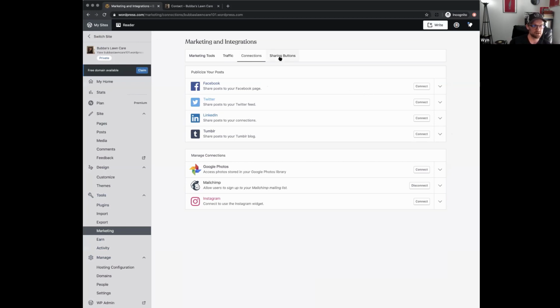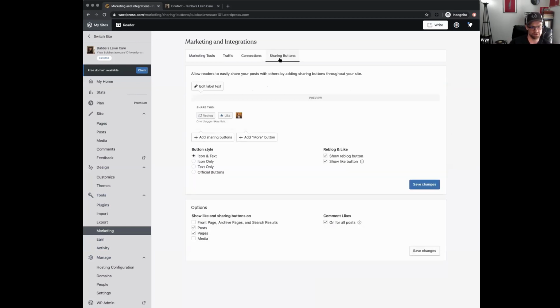There's also sharing buttons here. And this is different than your social media menu because these are what are going to show below your blog posts. So it's just giving people the option to share on Facebook or Twitter, or there's even an option to give people to print your blog posts. So you'll customize those there. So there's a few different ways that you can connect social media to the site. So the social media menu and then marketing, there's a few different options within this section.